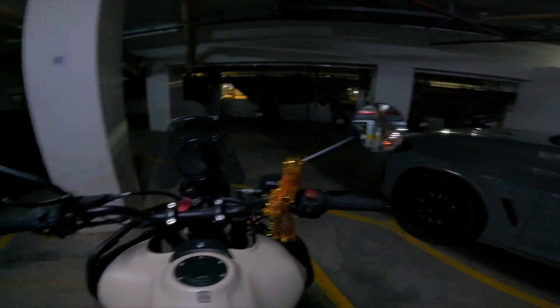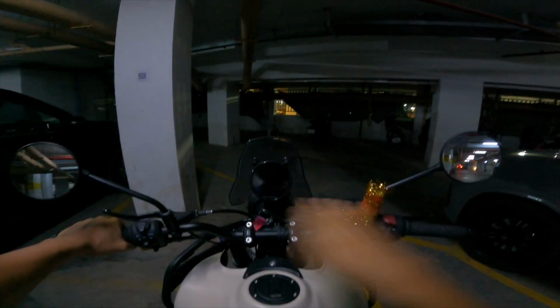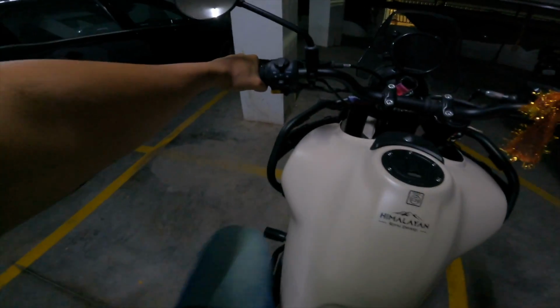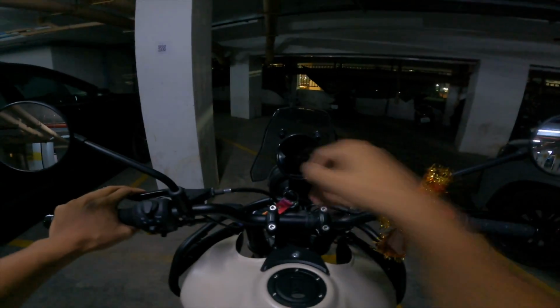The moment I sit on it, I feel I'm sitting super upright, like 90 degrees like that. Okay, and when I put my legs on the foot pegs, oh, perfect position, nice angles here. So let's start it up.